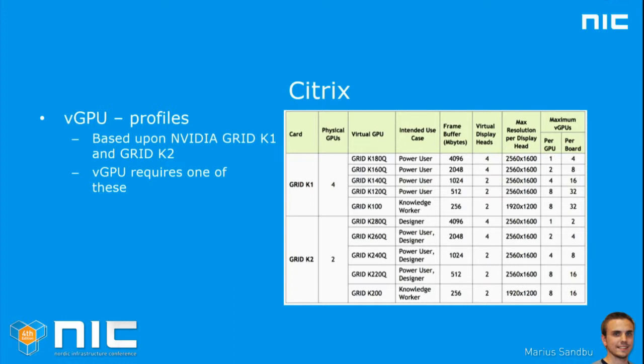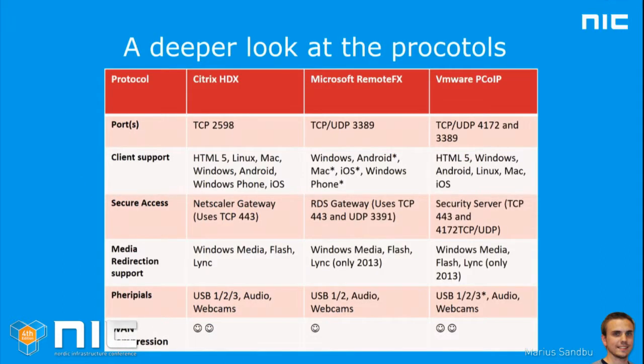But as I mentioned, having all that horsepower is not going to be efficient if I don't have a good remote protocol to actually deliver the content out to the users. So we have three protocols: Citrix HDX, regular TCP-based traffic.